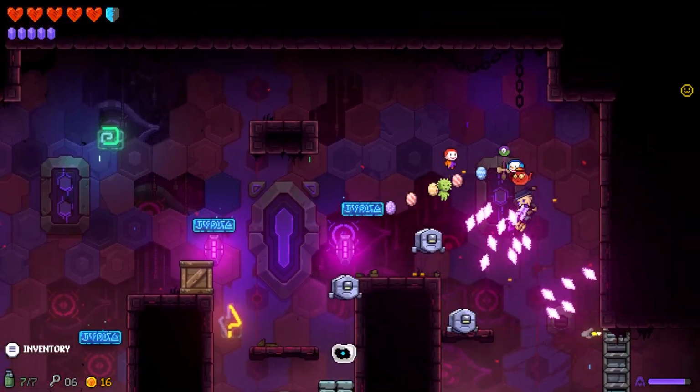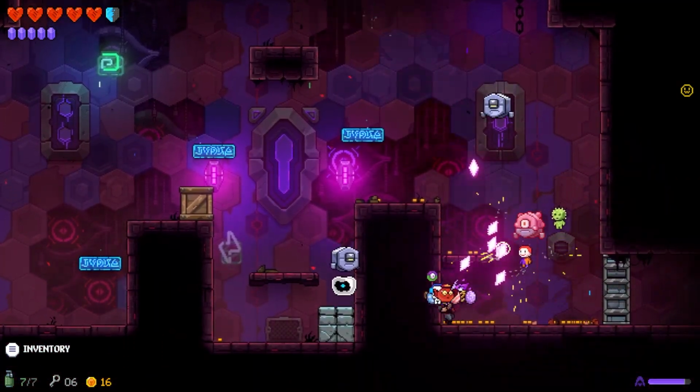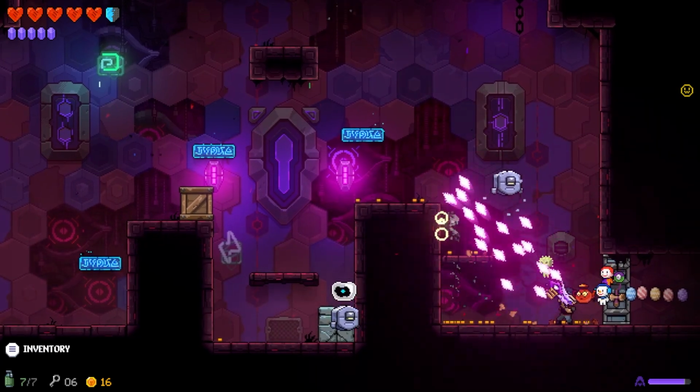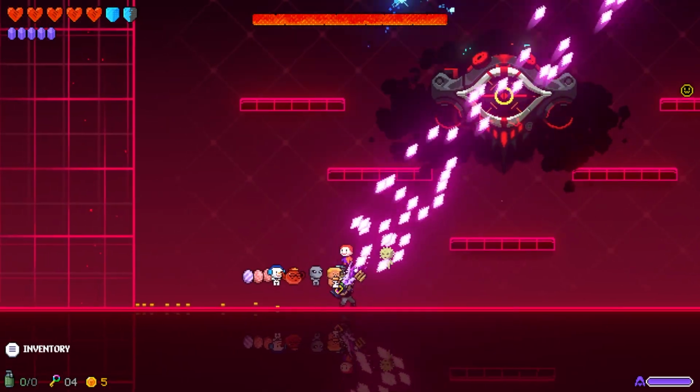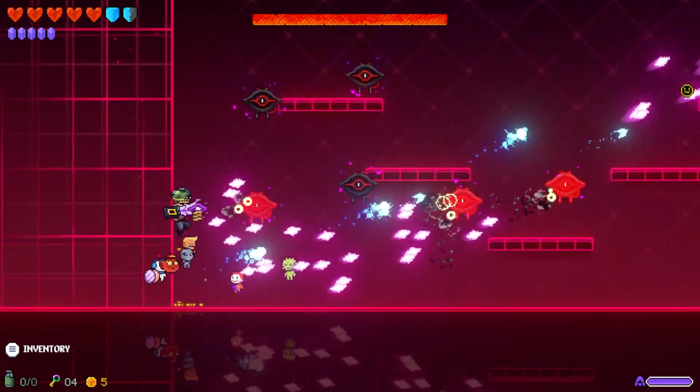You also collect eggs while you're running through, which hatch as you fight more and more enemies. These will give you random pets that all have different perks, and you can stack quite a few of them. I had a giant trail of pets and unhatched eggs at one point in my run.